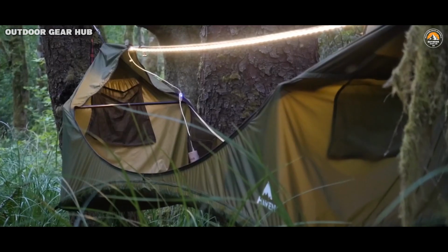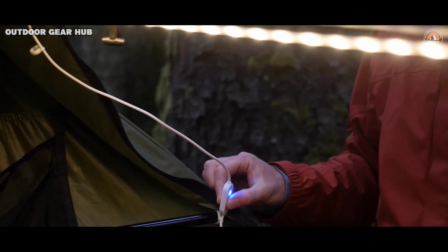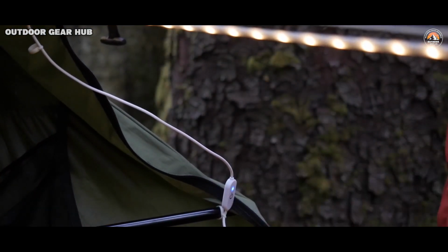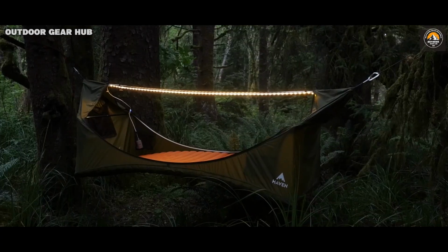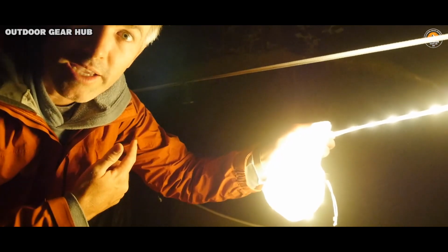Hook it to the ridge line of your tent or clip it to your shelter frame, it adapts fast and stays put, and when you're ready to shut it down, one button, no stress. It's the kind of upgrade that makes the night hours easier, safer, and way more relaxed. If your campsite still runs on clunky lanterns alone, you're way behind the curve.